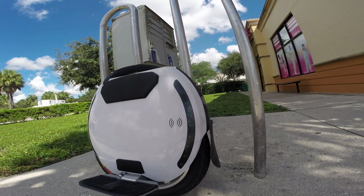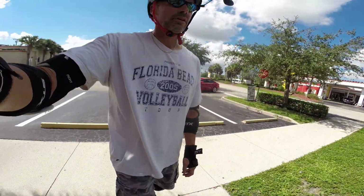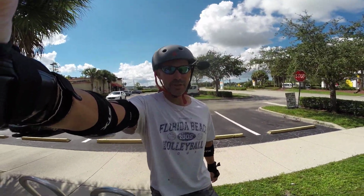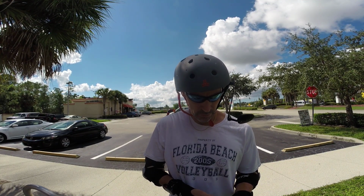Alright, so without opening up the app yet, we got 7 lights of battery. So let's see what the app says. And that was after 10 miles. Actually, according to Strava, that was 10.9 miles so far.